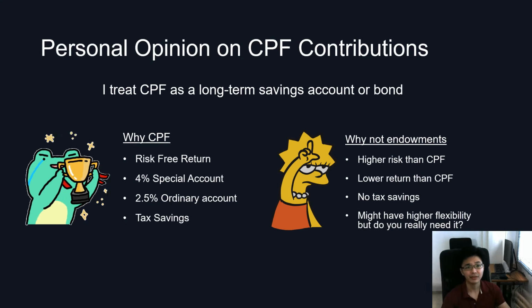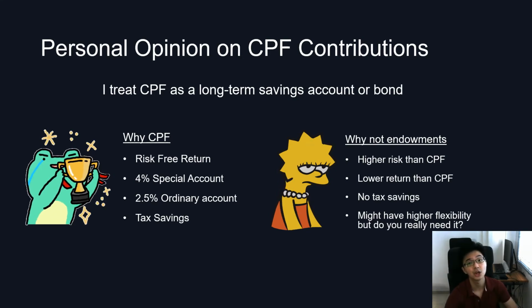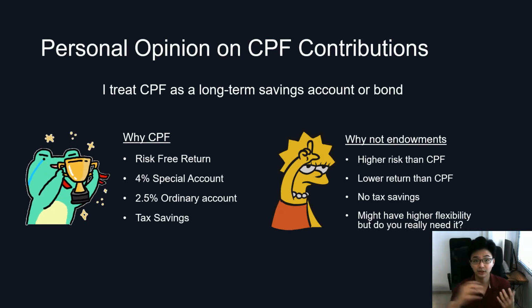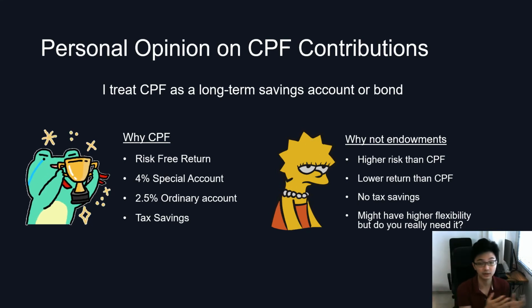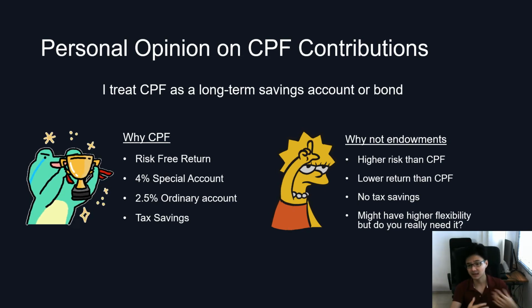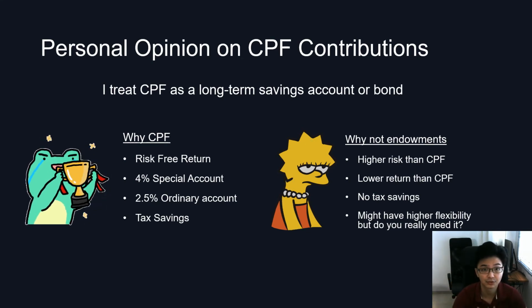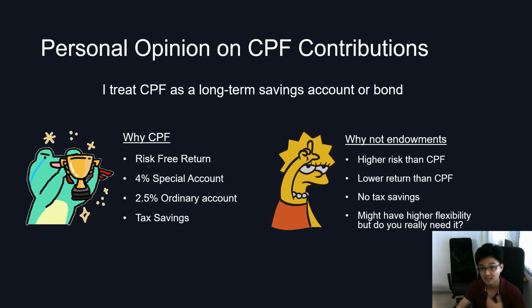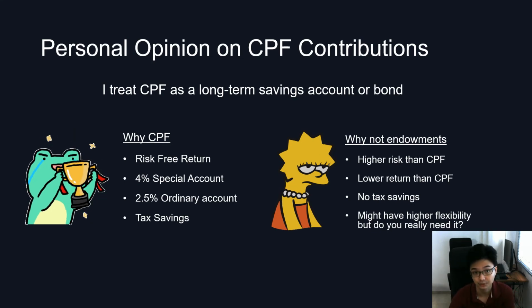Compare that with the use of endowments. It is actually quite concerning to me that a lot of people or even insurance agents have a preference towards saving in long-term endowments with similar levels of illiquidity, right? Because you're taking on higher risk as compared to parking your savings in CPF. You're getting lower returns, both in guaranteed and non-guaranteed sense, and there's no tax savings, right? Sure, you might be able to get higher flexibility in between, but do you really need this flexibility is another question, right? So it doesn't make sense for me to save via endowments because in terms of the internal rate of return that's adjusted for risk, CPF contribution definitely yield a higher risk adjusted return than your traditional endowments itself.